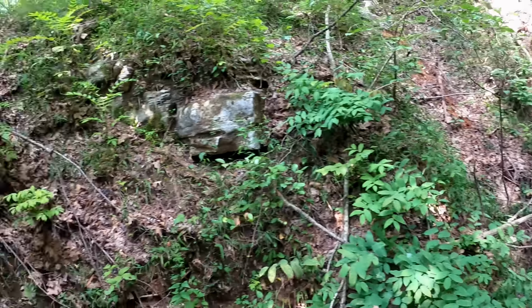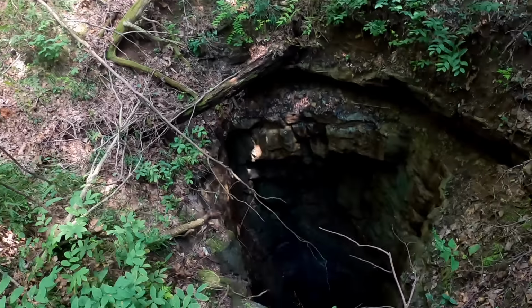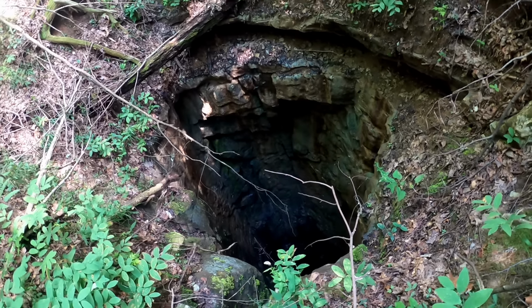All right, we've been walking around the woods for quite some time. But look at this. It's a big, big pit. Oh, Jesus Christ. I see a sinkhole. Oh yeah, this is it. You can tell because there's rope out here.